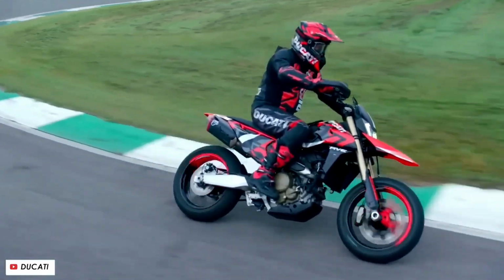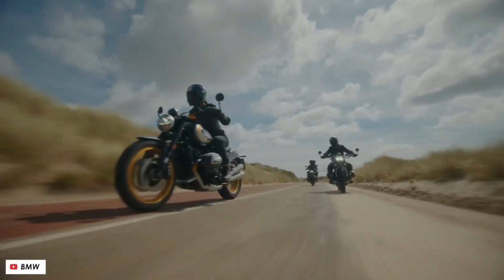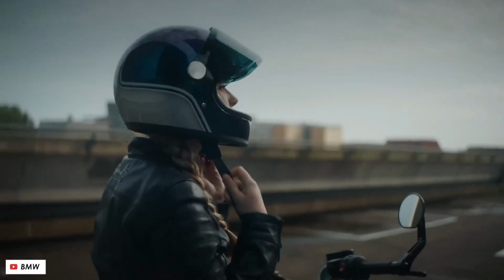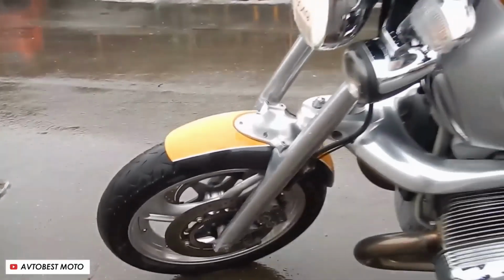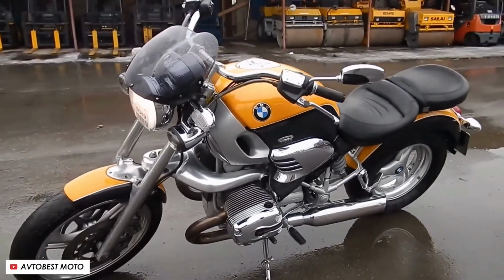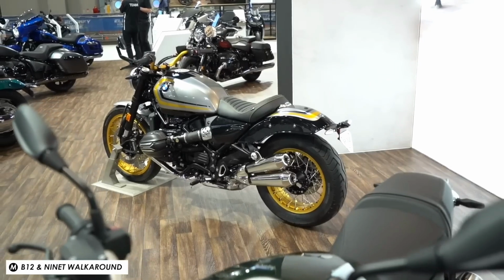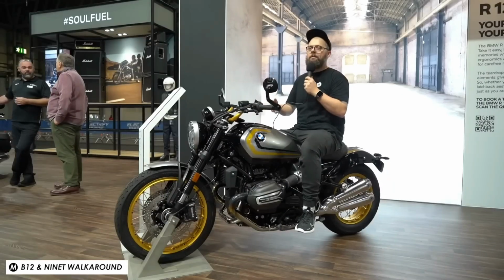hands down. The R12 is BMW's new entry into the sort of middleweight cruiser market, and on paper, I've got to admit I wouldn't expect this to be a particularly great looking bike. Certainly their last attempt, the R1200C, wasn't exactly a looker, but when this bike was announced at Motorcycle Live at the back end of last year, I have to say I was extremely impressed.